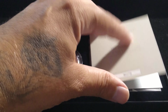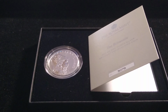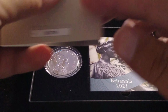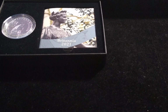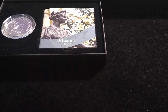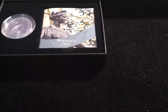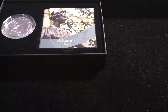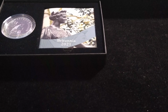One thing about me is I like to display my coins, right? I really like to display them. I'd like for them to sit out in a coin case or two so I can look at them. I really hate coins that come in boxes, where you gotta open the box or open the case to look at it. To me, that takes away the fun of being able to just view a coin as beautiful as this.